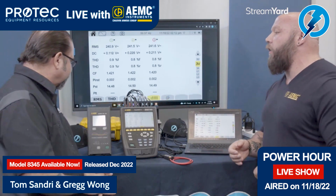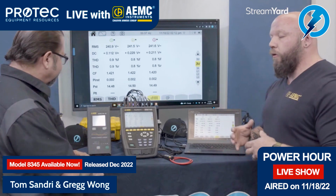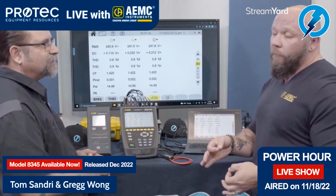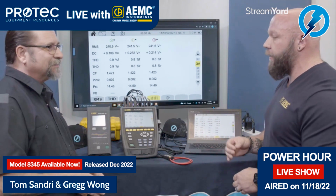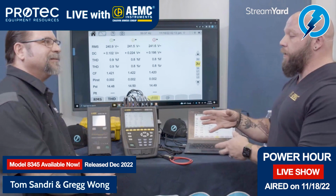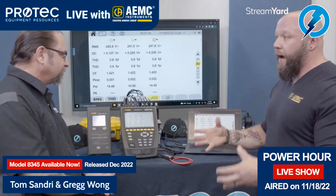It's kitted well. Protec ships it with a great set of sensors outside of what we normally ship it with. So you get an upgrade automatically working with Protec. You're going to get that power adapter with it as well too. So you're going to be able to phase power this instrument without having to plug it in.